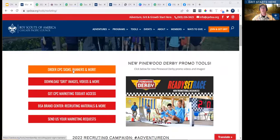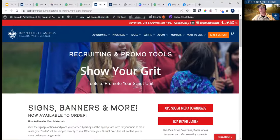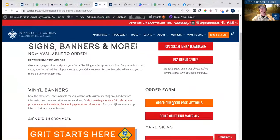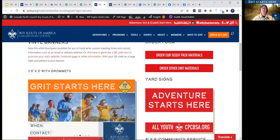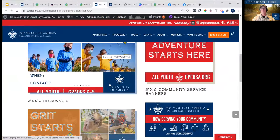If you click on order CPC signs and banners and more, that actually takes you to this page, signs and banners and more. What you can do is we have an order form here for Cub Scout pack materials and an order form for other unit materials. You fill out a little form and you can choose what kind of banner you want. You'll see some examples of what the banners look like here.